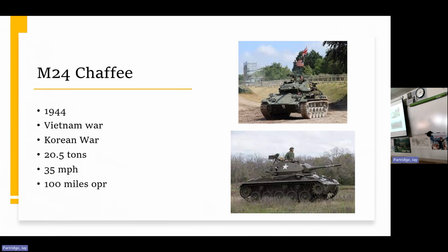So, M24 Chaffee. This was a light tank. That's what I found. It's a light tank. And it was designed and used in 1944. It was a pretty good tank, however, because it was so late in the war, it wasn't really known. Not many people knew about the tank because it was used in 1944. However, after the war, it was in the Vietnam War and Korean War and like 10 other wars or battles. It was a pretty successful tank.